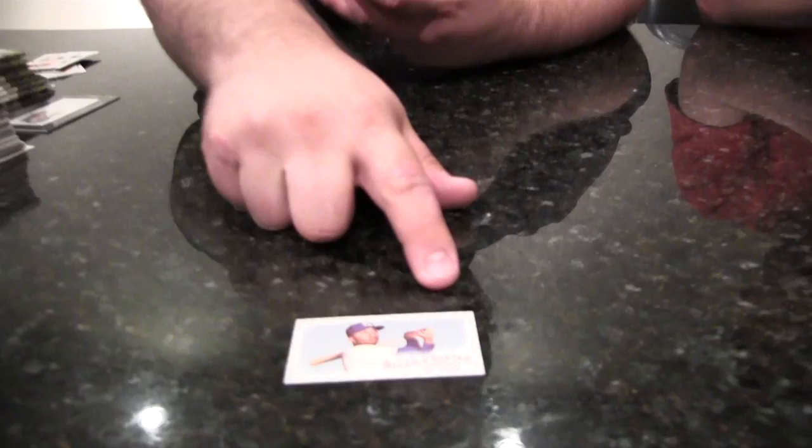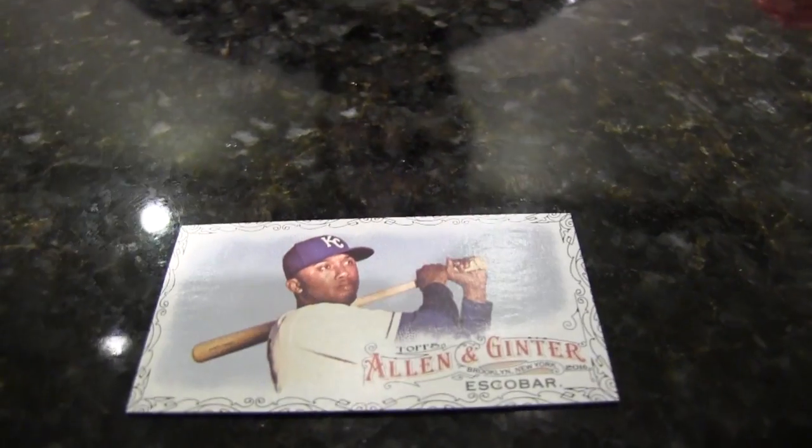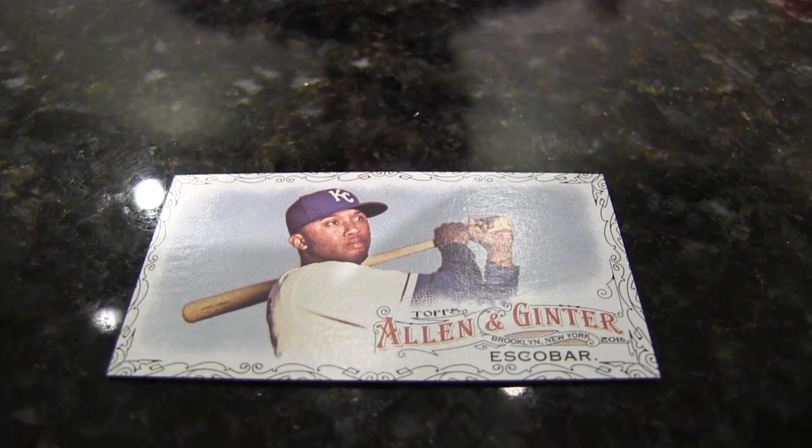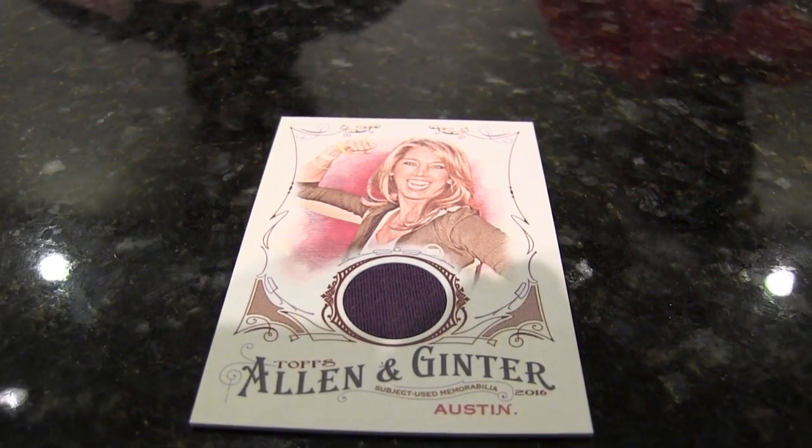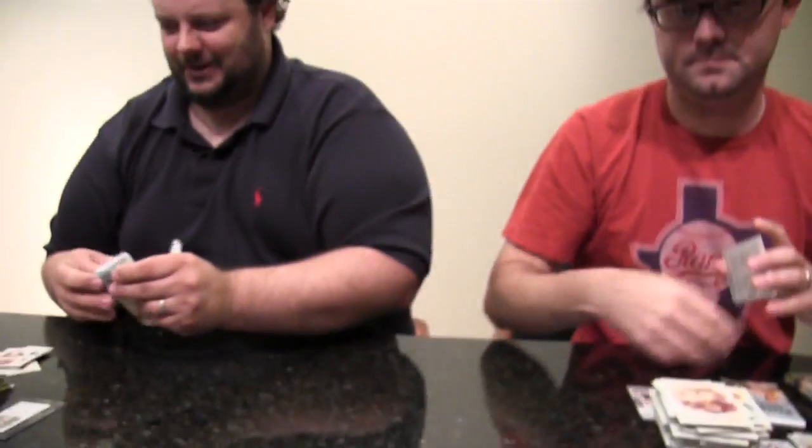There's Peter. I got an Alcides Escobar black border. They're a little bit lighter on the design for the black borders this year. They used to be either full black or they'd have a much thicker pattern around the edges. So pay attention to those. Got my relic card of Denise Austin, fitness instructor. All right. Go fitness. Oh wow, we're kicking my butt right now with the opening of the packs. I need to start hurrying up. Move it. I'm sorry, I'm having fun.